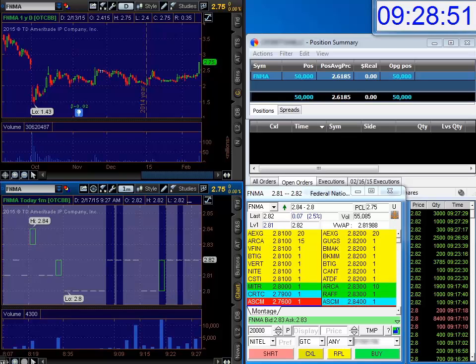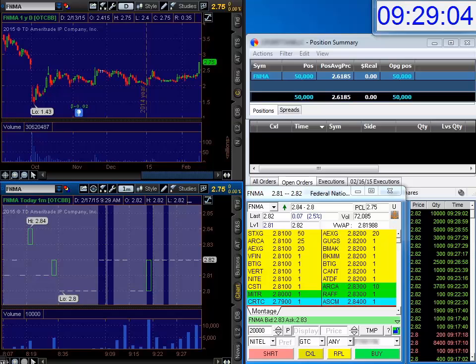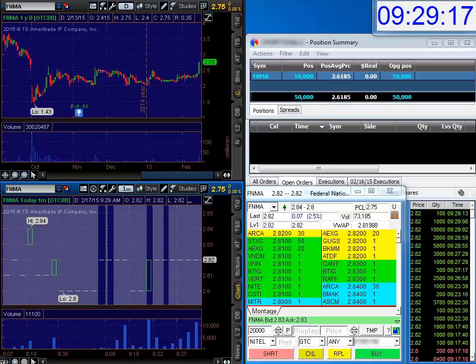As usual, I will be watching level 2 a lot closer here at the open. That is what I'll be basing a lot of my decisions off of, aside from that red-green mark. That is because, again, the morning for OTCs tends to be a lot more volatile, and I like level 2 in times of volatility.